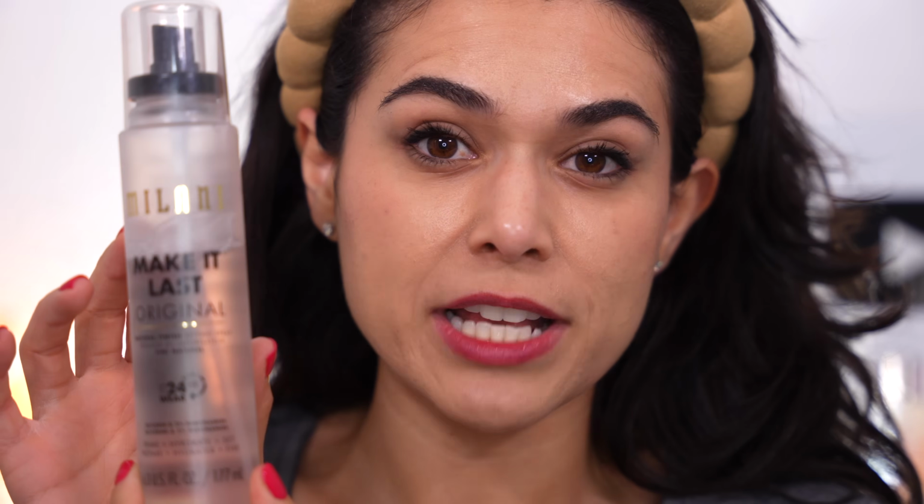This is the original Make It Last formula, which has a natural finish. If you don't have to powder, I would say don't powder. We're starting out strong, but there are more foundation sticks to test.